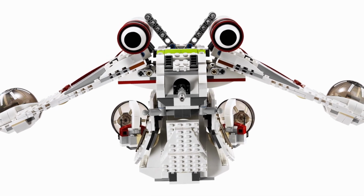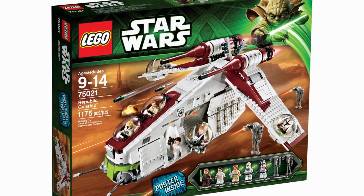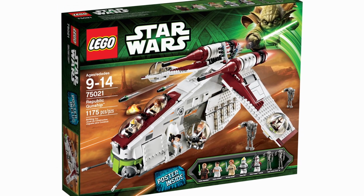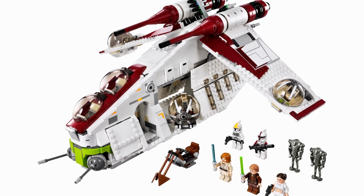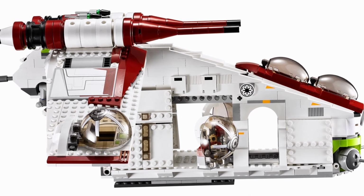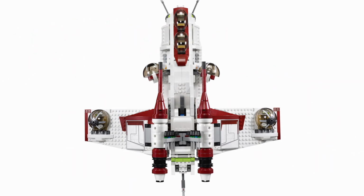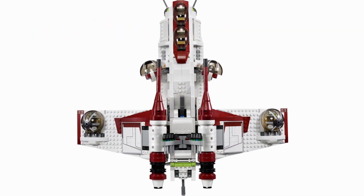So you have a turret on the bottom by the doors that you can move around. And then you also have a turret on each of the wings with flick fire missiles, 2 on the top. And you also have 2 cockpit spaces. And the gunship also, again, like the 2008 version, comes with a speeder that comes out the back. And the minifigures are also very good on this set as well.